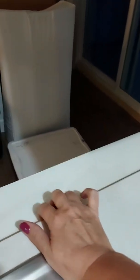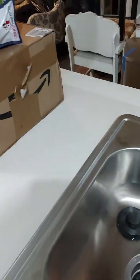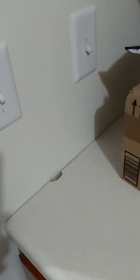New sink, a new cupboard or counter that, of course, doesn't come out where it's supposed to because they bought the wrong ones. They've already said they bought the wrong cupboards. These were supposed to go up against a wall. So this little piece of wood is sitting here until they decide to replace our countertops at some point in the future, we were told. God alone knows when.